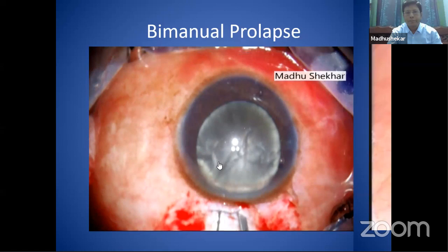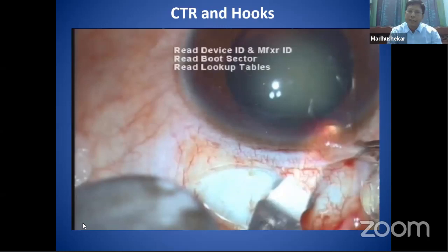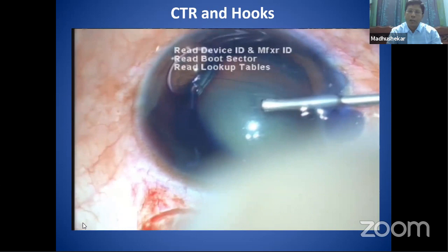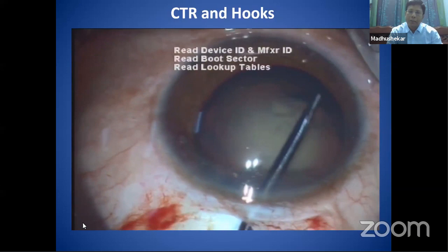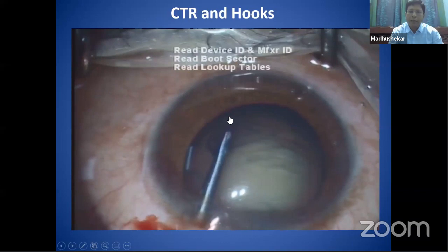So I'm going to show two videos. The first video I'm showing is with zonular dialysis of 3 to 4 clock hours, inferior zonular dialysis. After making a good tunnel, you can initiate your rhexis with a sharp cystitome, and then you can complete your rhexis with Utrata forceps or capsulorhexis forceps. And you can see that inferiorly there is a 3 to 4 clock hour zonular dialysis.